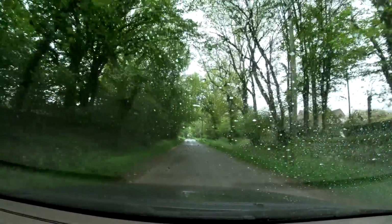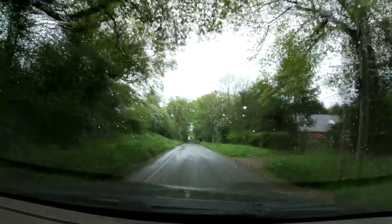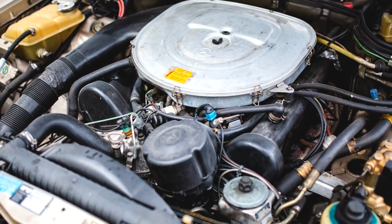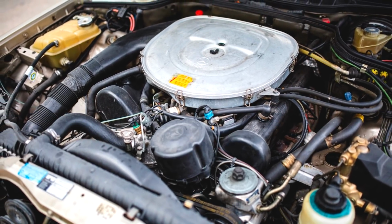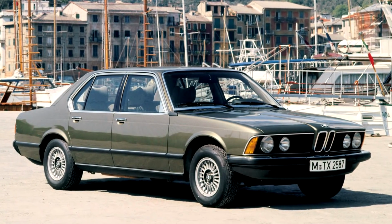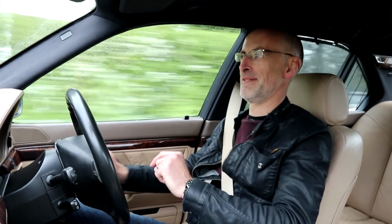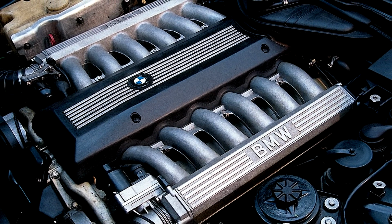BMW had for years been stung really by being in second place behind Mercedes when it came to luxury cars. They'd only ever been able to offer a 6-cylinder engine, whereas Mercedes of course could offer a V8 in the S-Class long before BMW was able to offer a V8 of its own. And the first generation 7 Series only ever had 6-cylinder power. But in late 1987, BMW stunned the automotive world, and Mercedes particularly, by unveiling a V12 engine, and in a stroke they jumped Mercedes' V8 and just gone right to the top of the game.